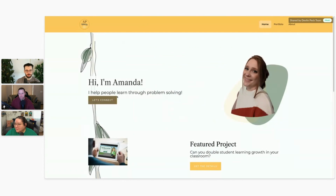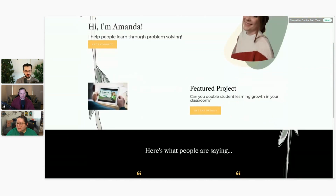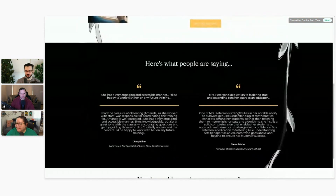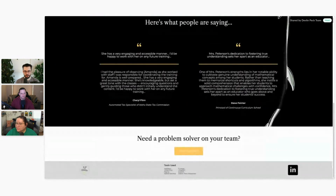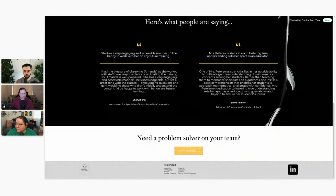Maybe some more spacing above this button and beneath this text. I like adding these custom illustrations or artwork to set the tone here. "Need a problem solver on your team." I like that. You're talking right to us. That's cool. Tools used. That's interesting here.